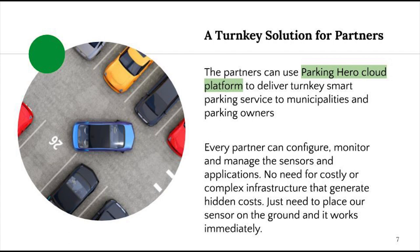Our international partners can use the Parking Hero cloud platform to deliver turnkey smart parking service to municipalities and parking owners. Every partner can configure, monitor, and manage the sensors and applications. We have designed the platform in a way to make it so easy for mass deployment, literally a plug-and-play experience.